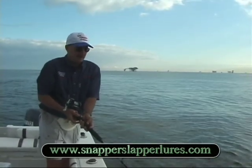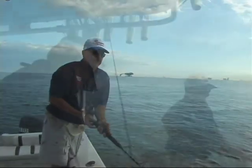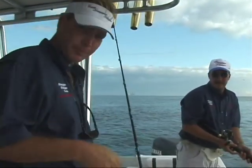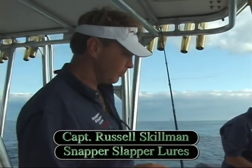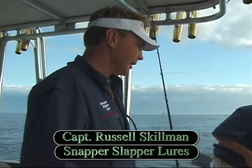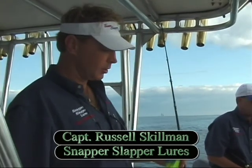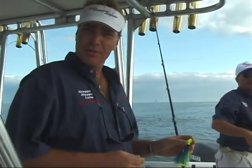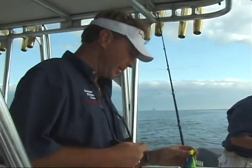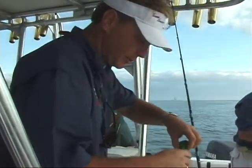Hang on one second, I think I'm going to have to catch this fish here. Get him, Woody. Here shortly today, we're also going to target some cobia and see what else we can get in the boat. Some red snapper also. But these are the all-purpose lure. This is the 1 ounce size. We've got them from 8 ounces on up to a full 7 ounce. This is the 7 ounce here. This might be easier to show you.